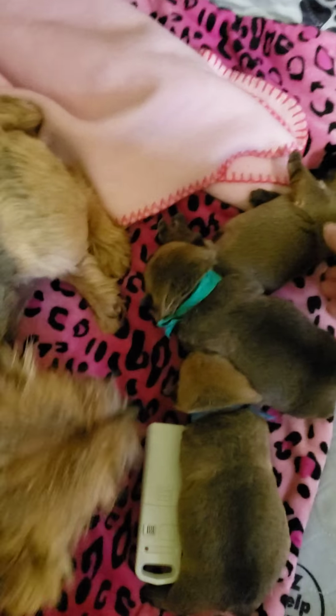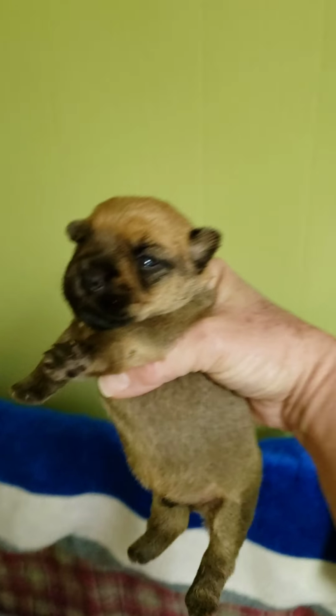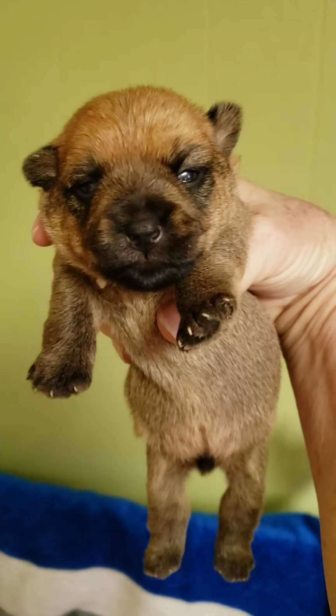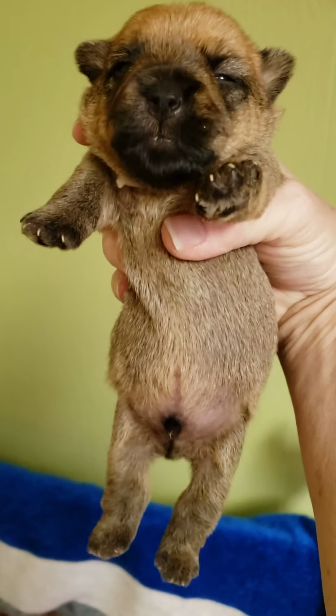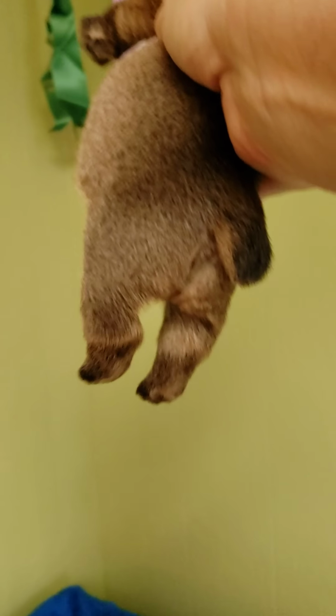This one's trying to show you his tail. He's just floppy. Mr. Green, good boy. And then here's a little guy, Mr. White. White collar. The cute baby boy. And there's his little steppy tail and his cute little legs, cute little bum.